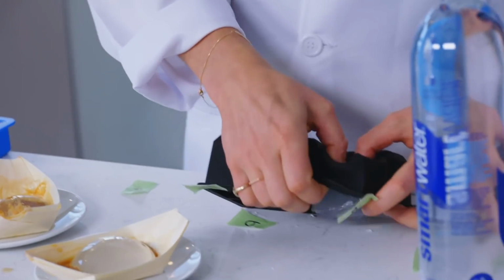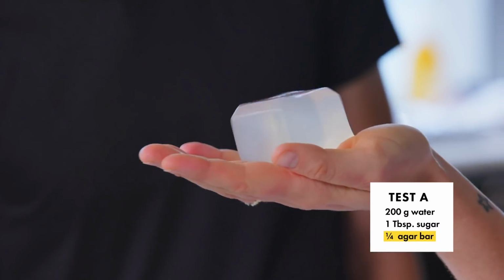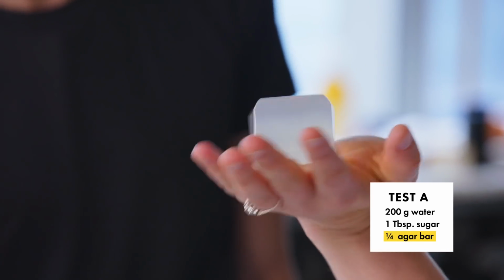The more acidity there is in the water, the less effective in terms of gelling strength. I found that Poland Springs is actually really good. Okay, we can do that. So this was the least amount. I like the cube though.